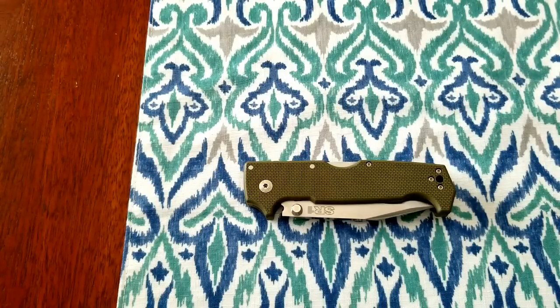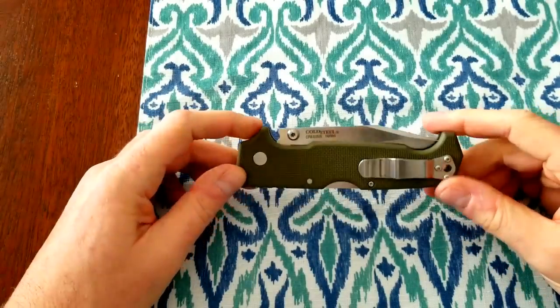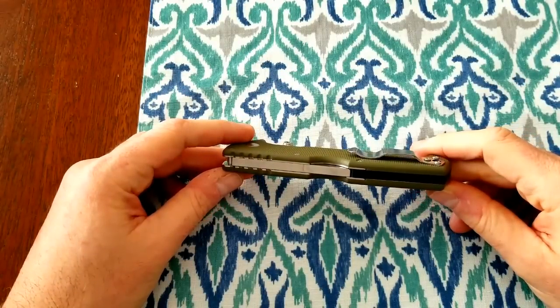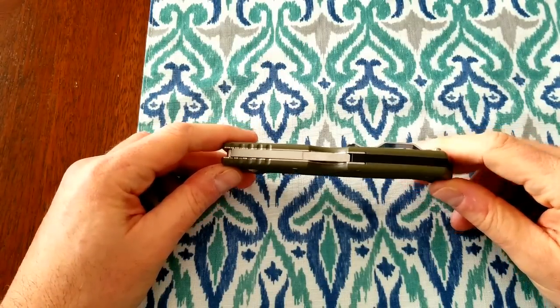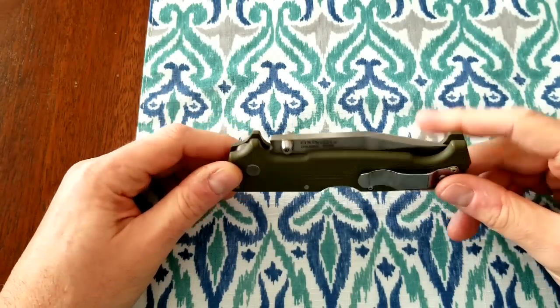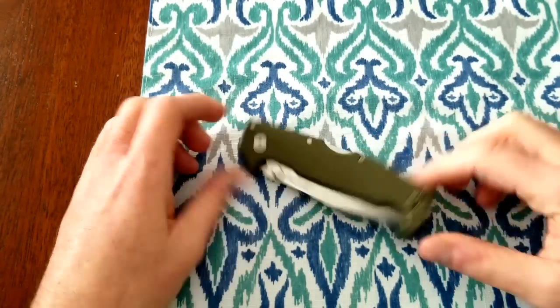We are going to be talking about the Cold Steel SR1. Dreams really do come true, guys. I know that sounds like hyperbole, however you say that statement, but I think it really is true. It's kind of cool, it's kind of fun to see this knife happen.